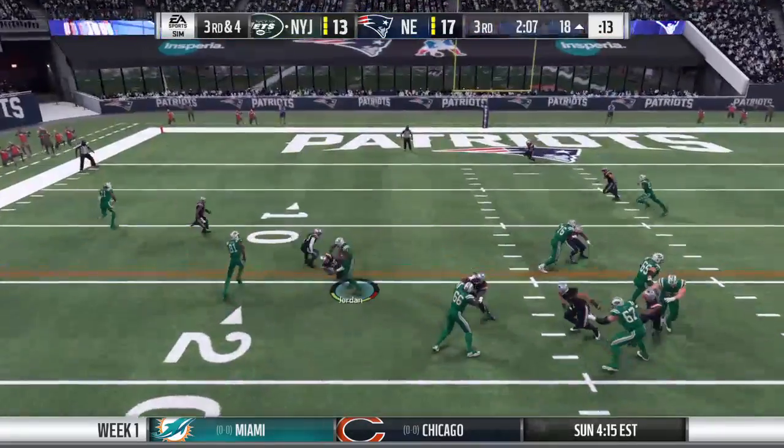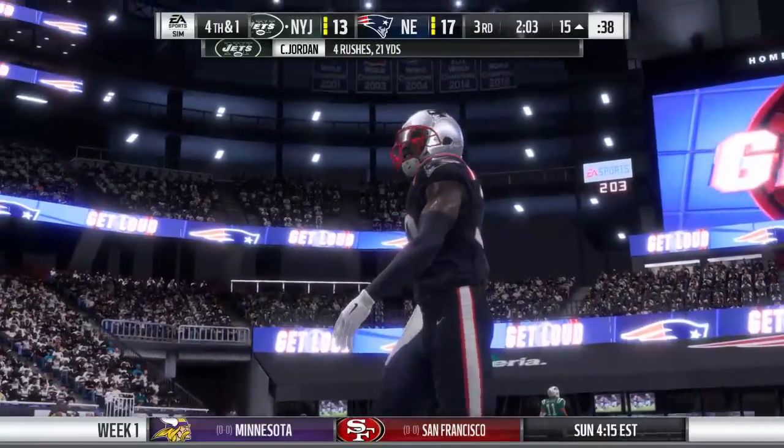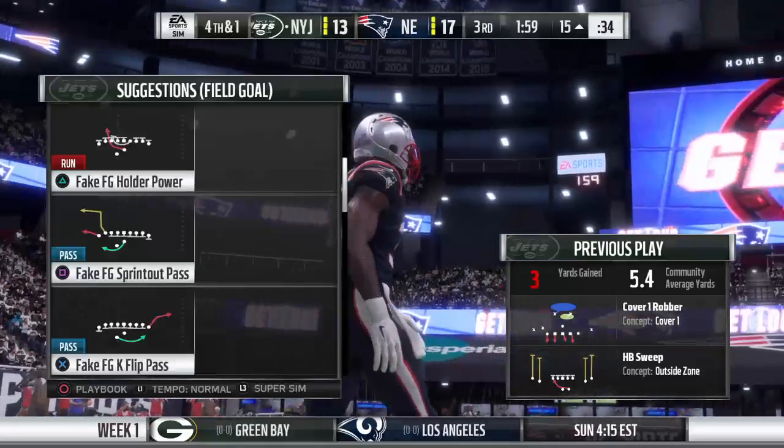On 3rd down, it's Jordan, and he'll take this one down near the 15. It's a pickup of 3, but it brings up what will be an interesting 4th and 1.